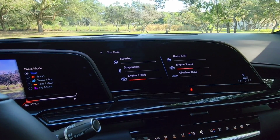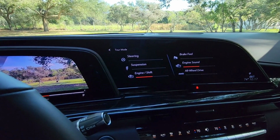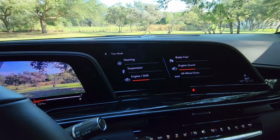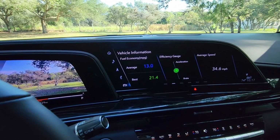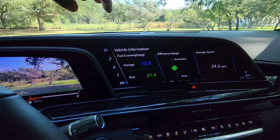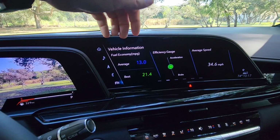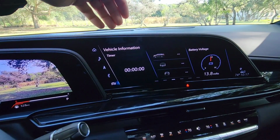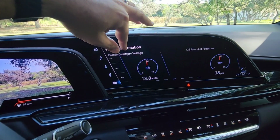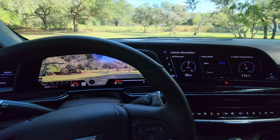And you can put on touring mode. So everything changes based on the mode that you have the vehicle in, including how it shifts, how the brakes feel, how the suspension feels, how loud the engine is, how responsive the steering is. And you can see all sorts of really great information on the screen as well. You can look at your fuel economy, you can check out acceleration information, average speed, timers, all sorts of different pieces of information are available through this absolutely massive display they have up front.